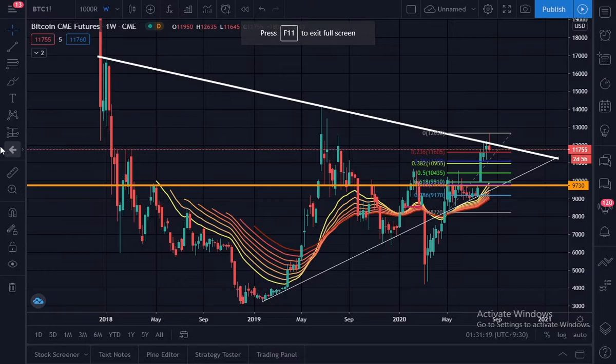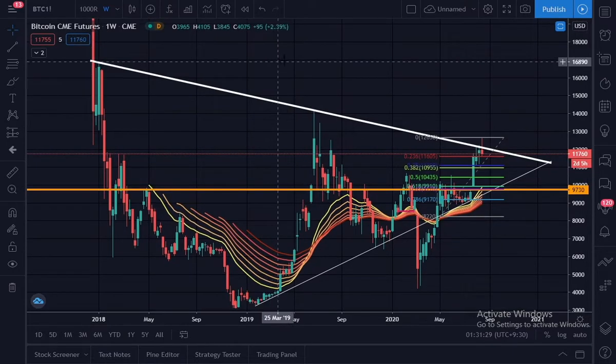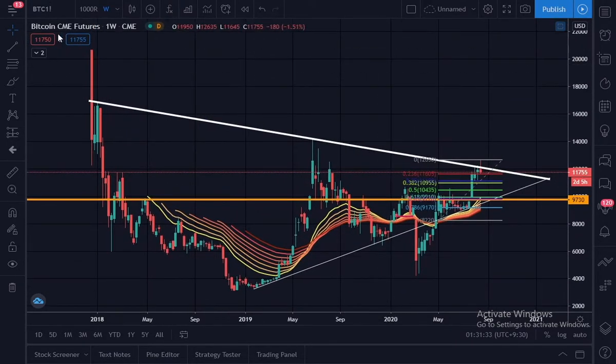So just pulling up the Bitcoin CME futures chart, and I've just drawn this triangle. I haven't found many people looking at this on YouTube, so I thought this was quite interesting. We can see the Bitcoin CME futures started at the peak at the end of 2017 around that $20,000 level, and basically we had the big drop.